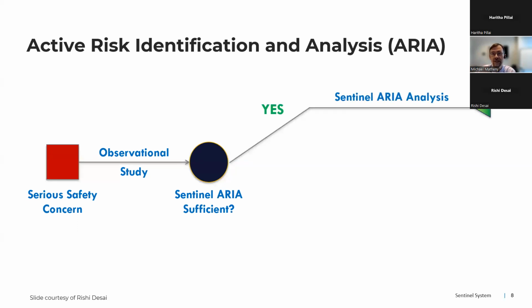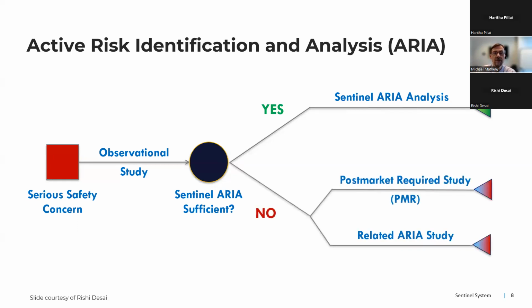And so if the observational data on hand is available and sufficient for the task, then there's a design and an analytic system that's put together and distributed to the Sentinel network for execution. However, if there's not a sufficient amount of data to be able to do this in a reliable manner, then these can actually sort of be spun out into other activities. But I'm not going to go into too much detail on those. What I really want to focus on more is what is causing this insufficiency.